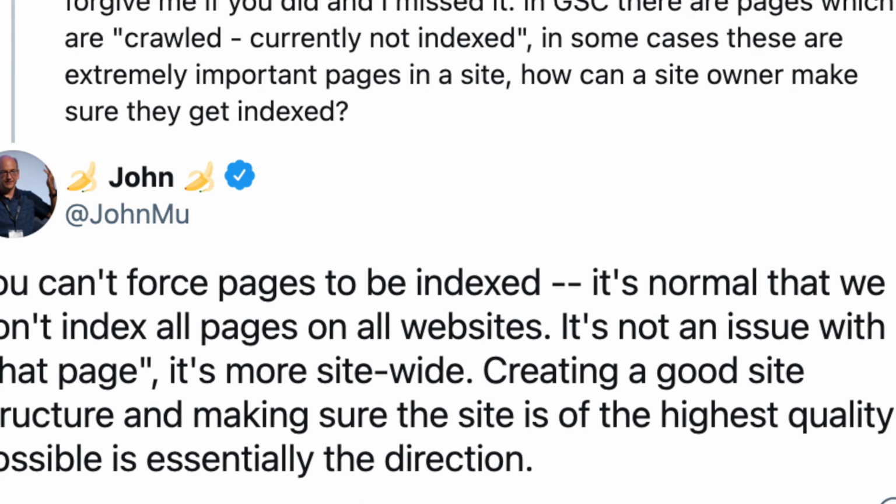If you're seeing them, is there an issue? And then he basically said, it's not an issue specifically with that page, but with the overall site. It's more of a site-wide issue. He said creating good site structure and making sure the site is of highest quality possible is essentially the direction you should be going to resolve those issues, which is very interesting. So something to take a look at there.